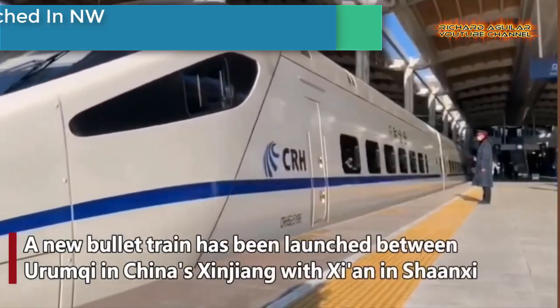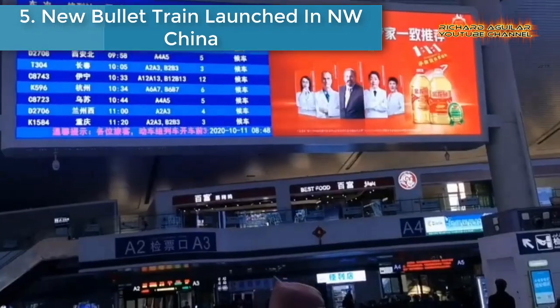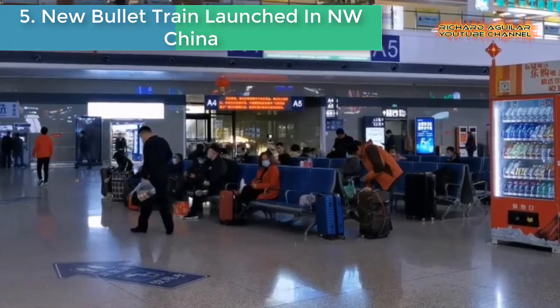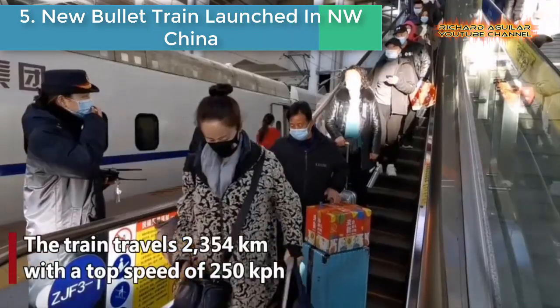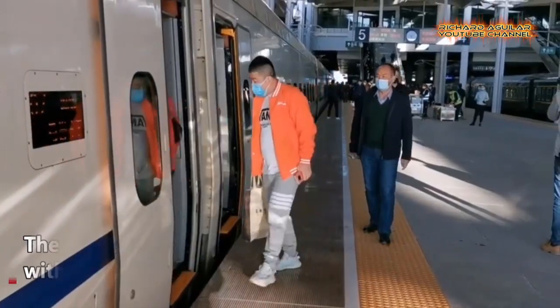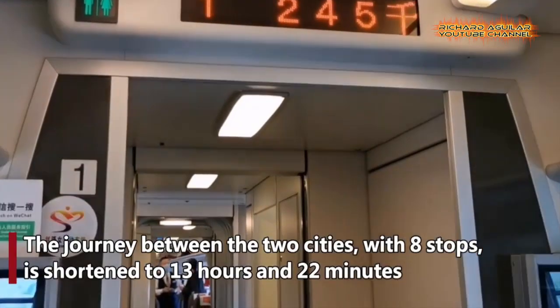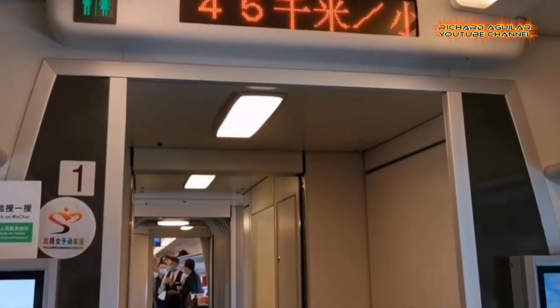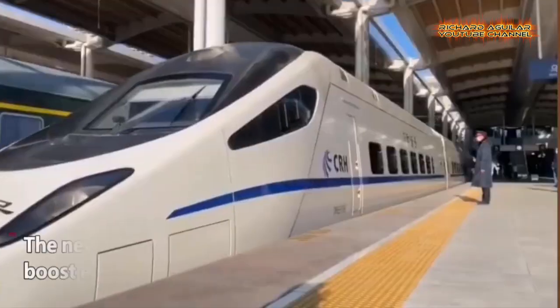Number 5 is new bullet train launched in northwest China. A bullet train has been launched between Urumqi and Xi'an, both in northwest China, marking the inclusion of far-flung Xinjiang in the country's major high-speed railway network.